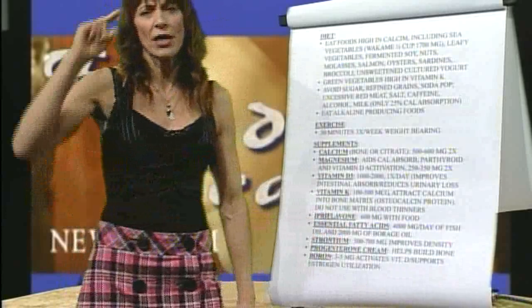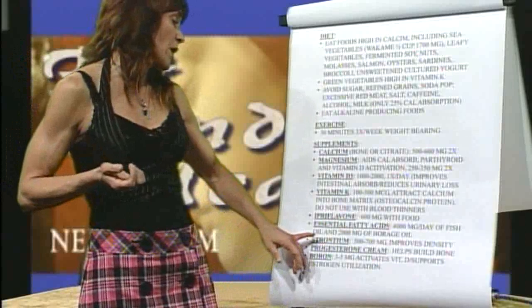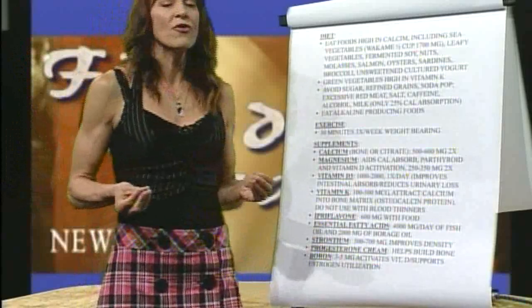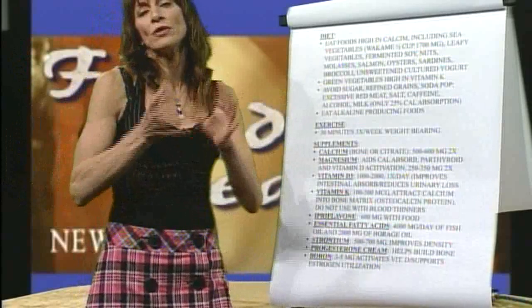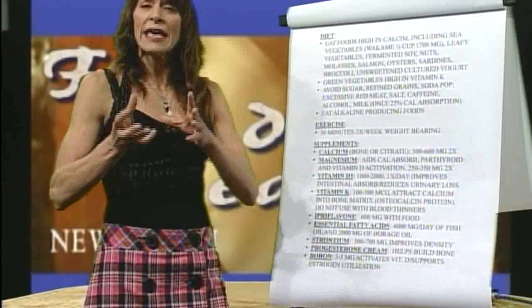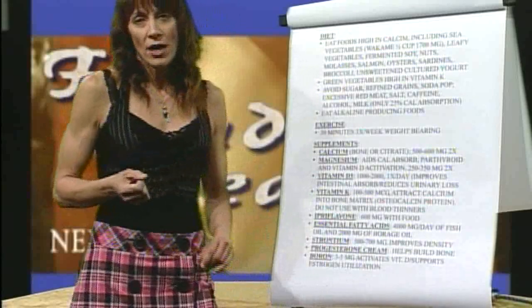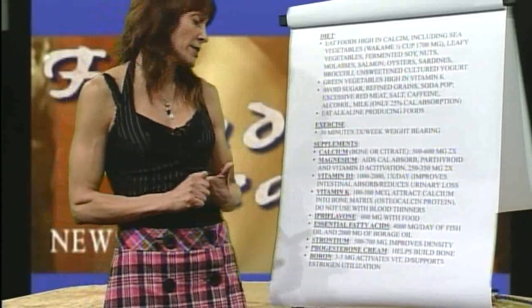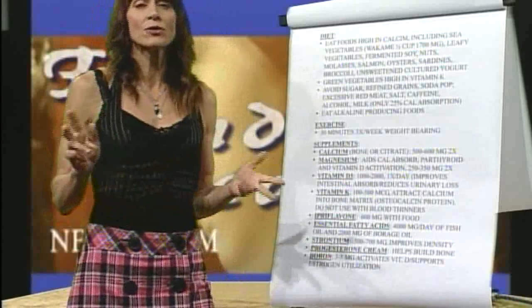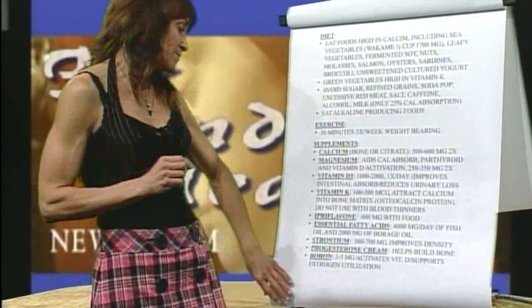Essential fatty acids, and you're thinking, fats? How could fats help me with calcium absorption? They reduce inflammatory aspects. In reduction of inflammation, they seem to enable calcium to be better utilized by the body. Strontium, not radioactive, but strontium and minerals, strontium citrate in particular, and there are carbonates, improve density, and there's clinical data on strontium and its ability to aid in the absorption of your calcium.